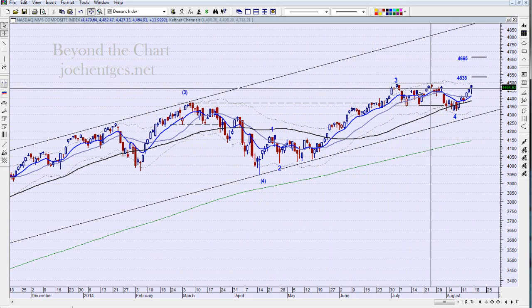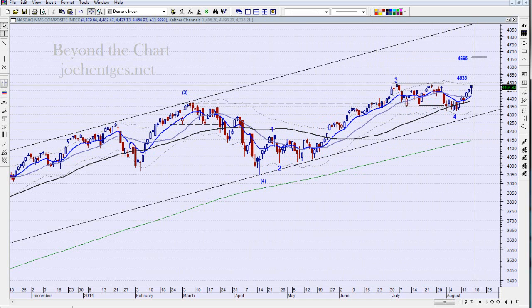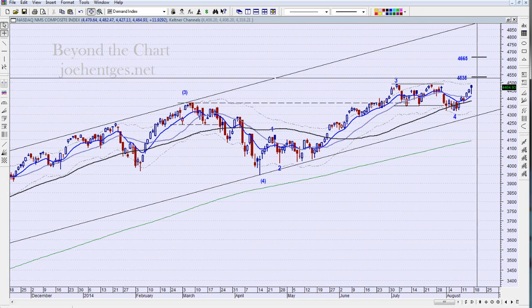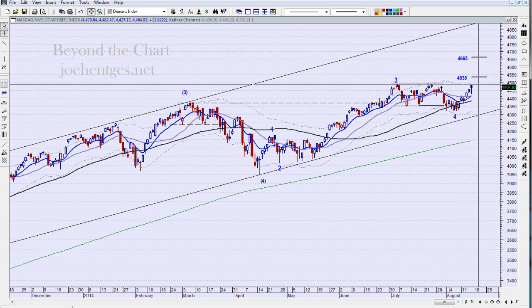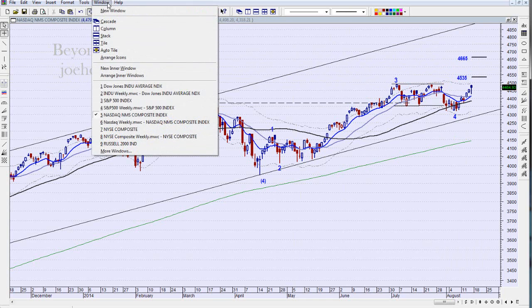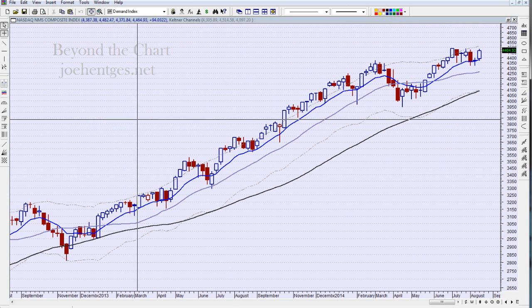When I do some Fibonacci projections based on this wave structure, I come up with my first target at 45.35 on the Nasdaq, and my second target, if this breaks and continues to push through, is 46.65. So those are the two targets on the Nasdaq, which means that if some of the Nasdaq stocks are in bullish mode, you think, well, okay, this is why. The Nasdaq seems to be telling you it wants to push higher.